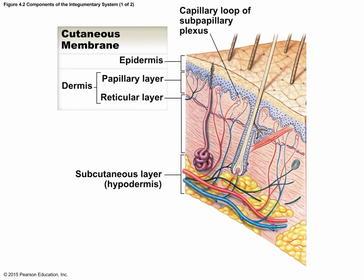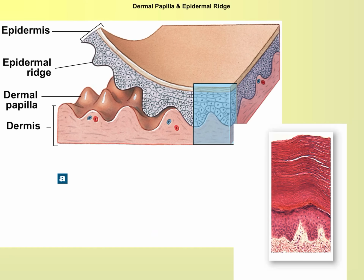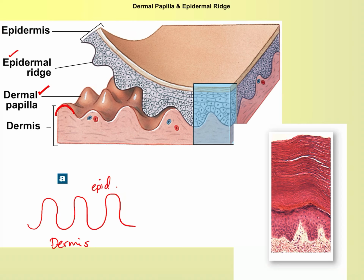our slide here. I forgot to mention, let's go back up to Roman numeral 2. There's 2 terms I forgot to mention, the epidermal ridge and dermal papilla. So I'm going to look at this picture. The epidermal ridge and the dermal papilla are features of the skin that you see in histology slides. The junction between the epidermis and dermis is not a line. It goes up and down and up and down and up and down like that, right? So this would represent the dermis under here, and this is the epidermis. The upward projections of the dermis, here, here, here, those are called dermal papillae, okay?